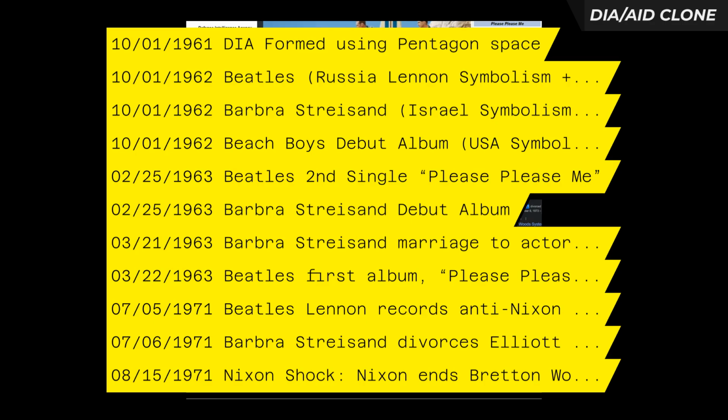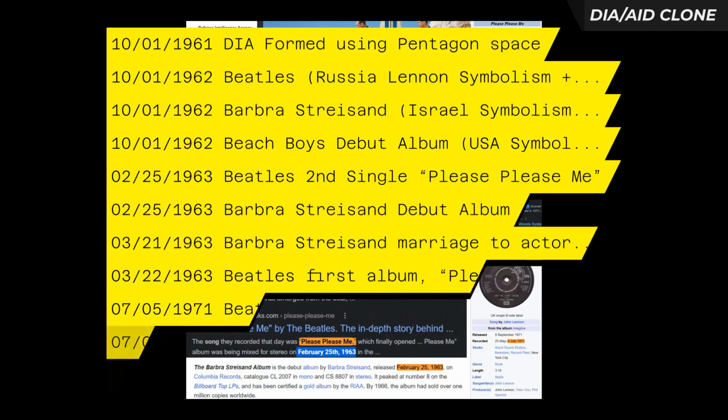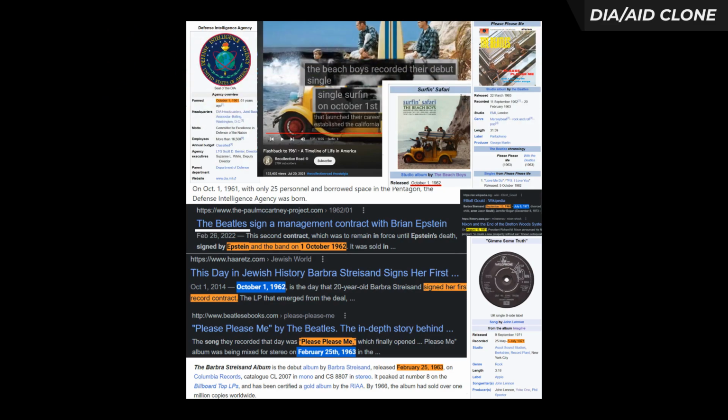July 5, 1971, Beatles Lennon Records anti-Nixon song, Gimme Some Truth. July 6, 1971, Barbra Streisand divorces Elliot Gould, Gold. August 15, 1971, Nixon shock, Nixon ends Bretton Woods gold standard, upsets bankers. Beetle is a spy symbol.